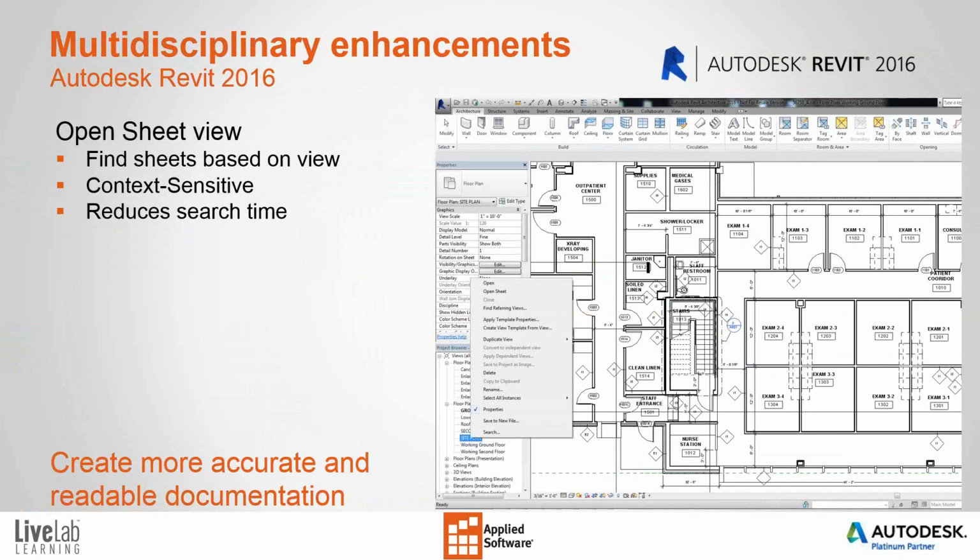So that's one way of seeing if views are on sheets or if they're not on sheets, just by right-clicking. You can see it, but this is also going to jump you right to the sheet, so you don't have to go down and figure out which sheet it's on. It's going to take you there just by right-clicking on the view name.